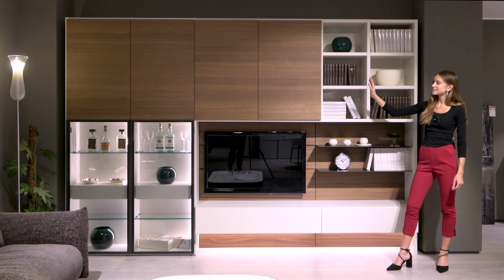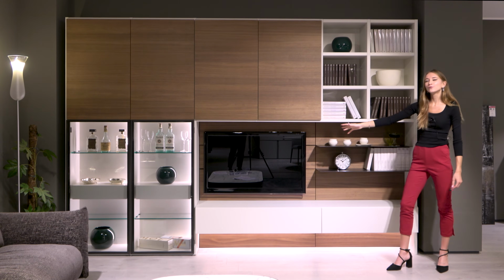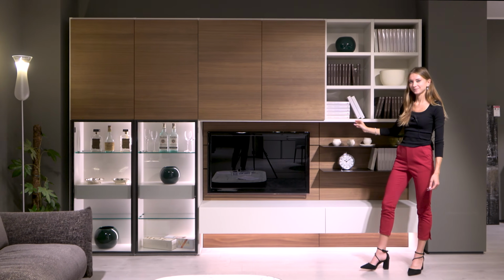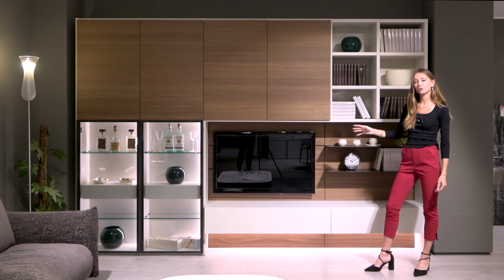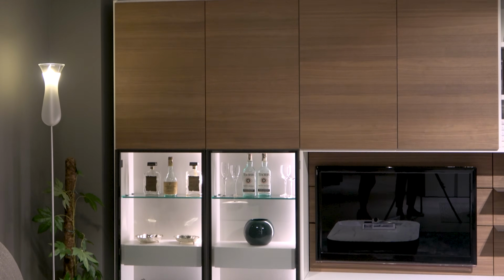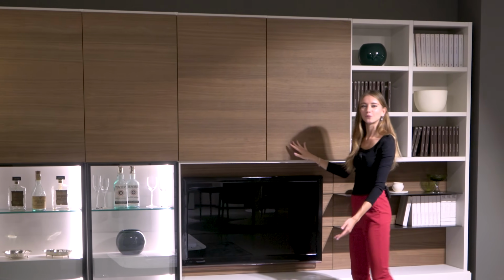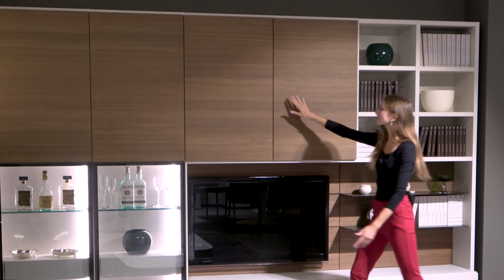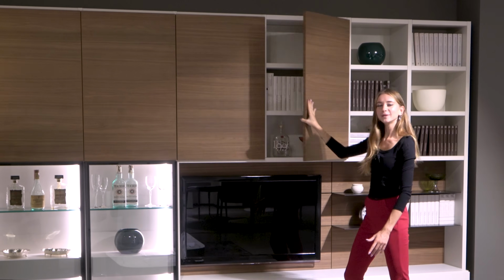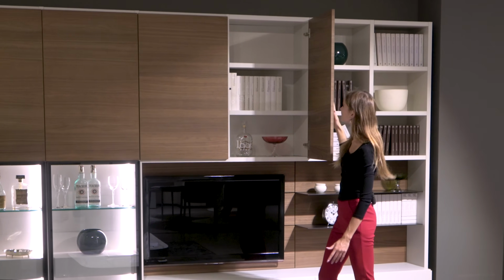So between the upper section with the hinge doors and open shelving, and then the open television section, we of course have the bridge structure. And this can be customized in height according to you, depending on how much space you need for the television. Above the bridge structure, we of course have these 4 hinged doors, each with a width of 60 centimeters. And when opened, they reveal 57 centimeter wide storage compartments.